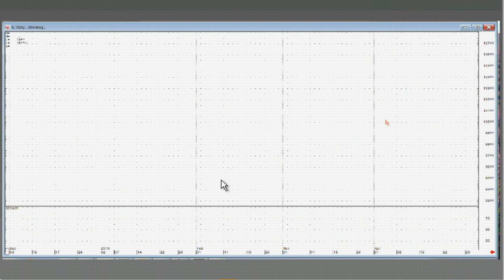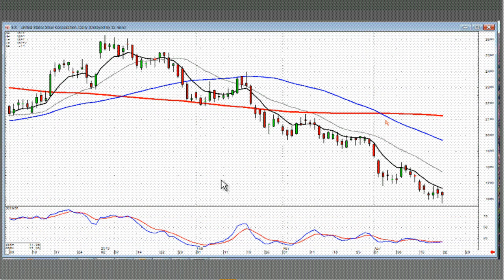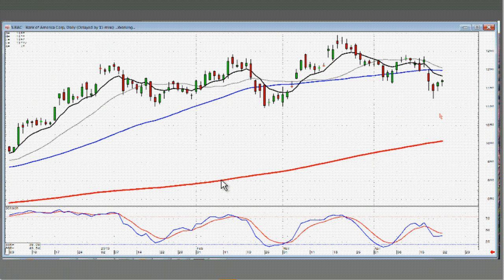U.S. Steel, stay short until you see a buy signal and a close above the T-line. Bank of America is still very soggy. This one I wouldn't be long or short. There's just not enough movement. It's sideways, so it's stuck.